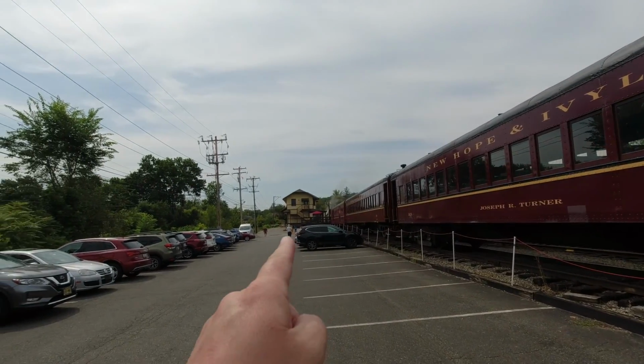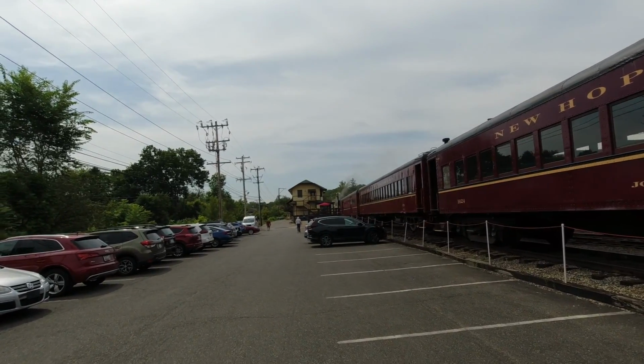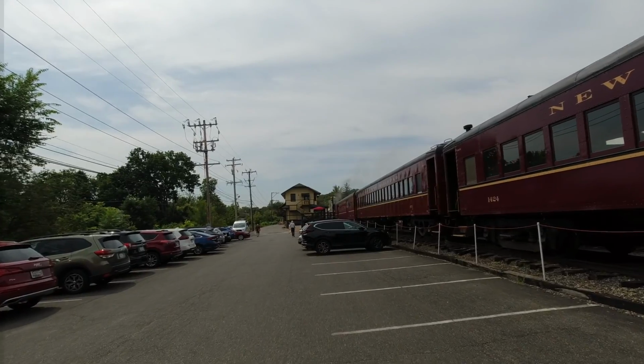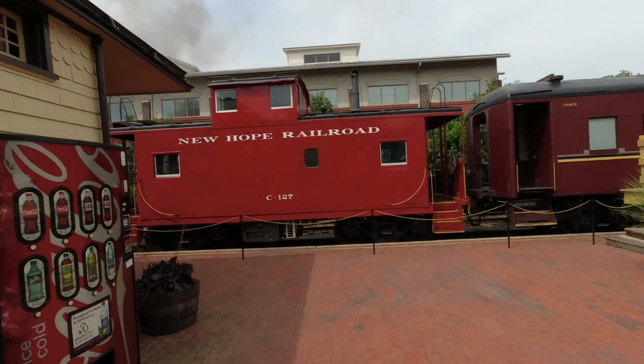But I do see up ahead some steam. So let's not waste any time. Let's check out that steam locomotive. And she's pulling her way for her first excursion of the day.